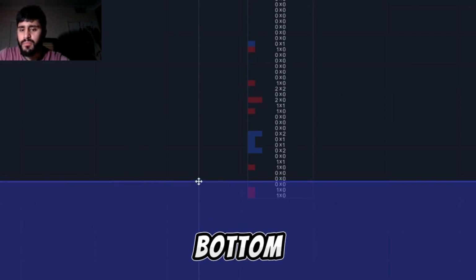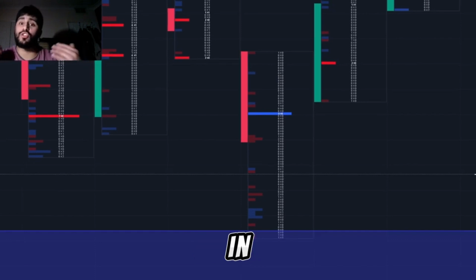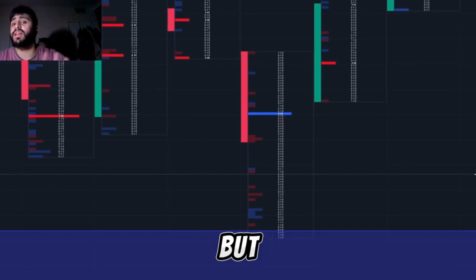Notice the sellers at the bottom. These sellers have not been rewarded, which means that sellers are no longer in control. Sellers are aggressive, but they're not in control. This is the most important thing you need to understand, right?